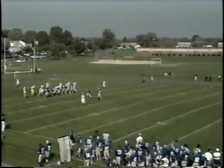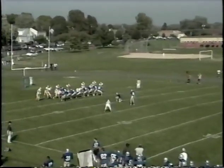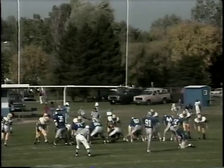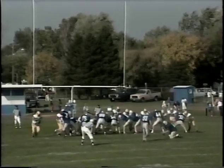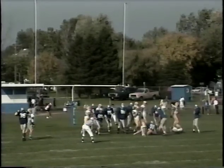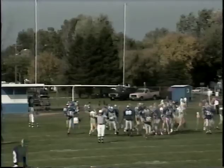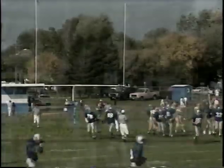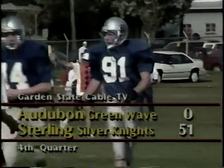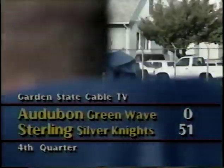Tremendous speed on the part of Ellis, his first touchdown of the afternoon. Fox has 4, Miller has 2, Ellis with his first. Pearson has a ton of extra points today. He had 1 blocked, but he's been good on the rest. And it's 51-0, 7:19 remaining of the ball game. That was just a mistake.